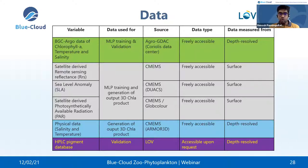This table shows the broad picture of all the data sets which we have used for the present study. The BGC Argo data profiles can be freely accessed from the Argo GDAC. Next is satellite remote sensing reflectance, sea level anomaly, and photosynthetically available radiation. This data has been used for MLP training and generation of the 3D chlorophyll A product. This data has been collected from CMEMS. Then the physical data has been used for generation of the output 3D chlorophyll A product.